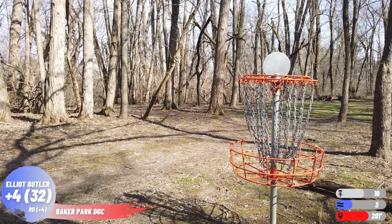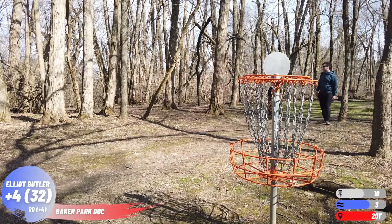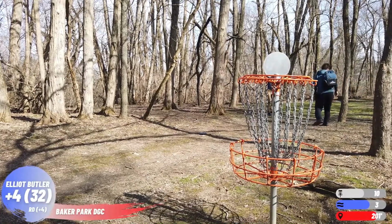So here I am with about 12 trees between me and the basket. I decided to go turbo, which was a terrible idea. I advanced about 10 feet at most. Thankfully, I have an open look here at the par.